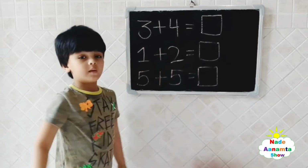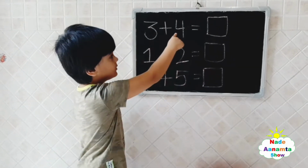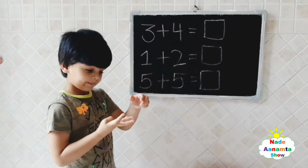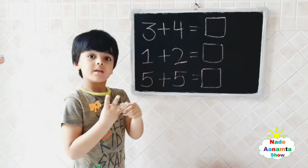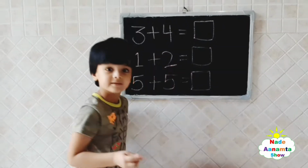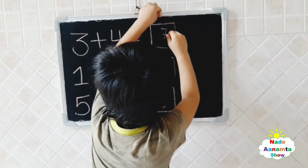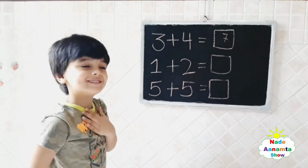3 + 4 is equal to what? Look, we have to start with the bigger number. 4. So 4, and then count 3 fingers: 5, 6, 7. So 7. Good, 7. Yes, it is good. Very well done.